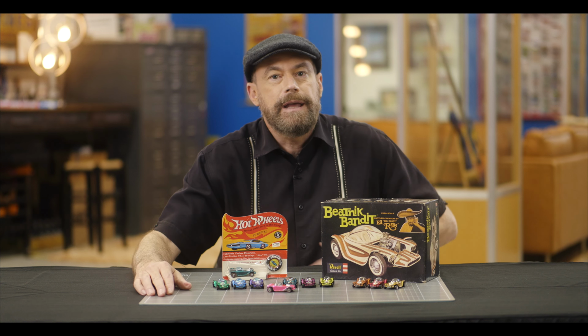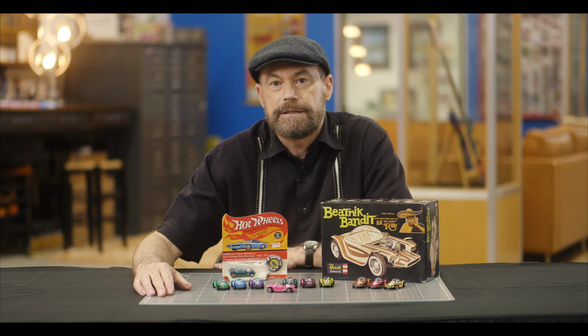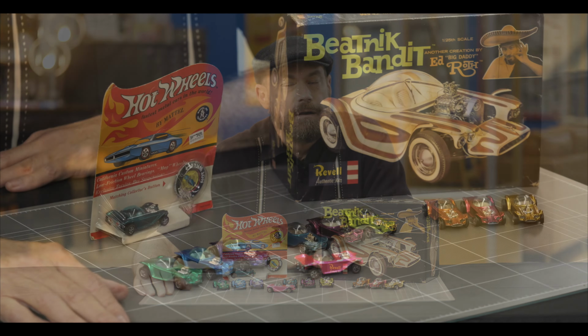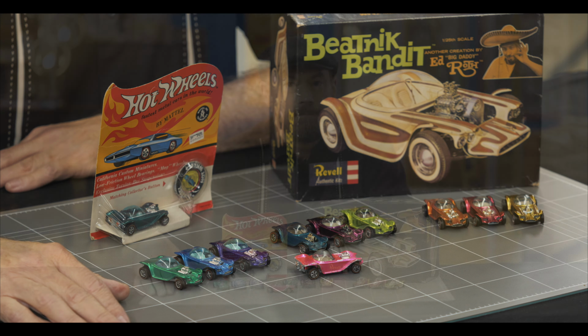Collectors love any car that came in the glowing hot pink color, which was actually a color that Mattel started using in 1969, perhaps in an effort to attract more girls to Hot Wheels. Only 7 of the 16 cars from 1968 were made in this color.